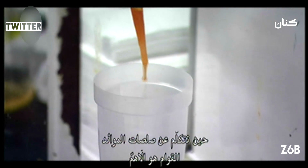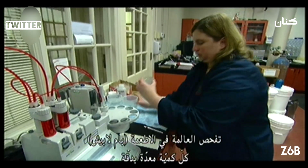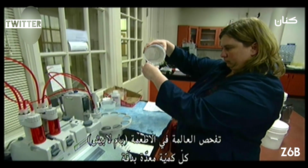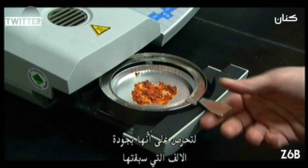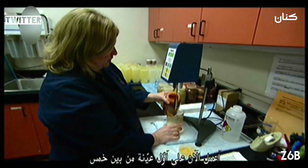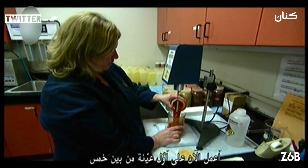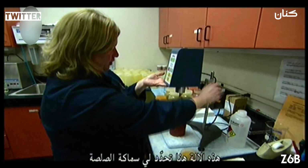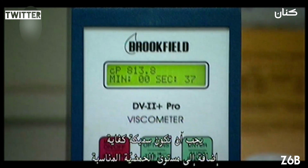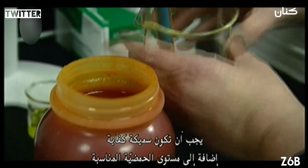When it comes to table sauces, consistency is everything. Food scientist Pamela Bish carefully checks each batch to make sure it's just as good as the 1,000 that came before. What I'm doing is the first sample of 5. This machine right here will tell me how thick the sauce is. It's got to be thick enough with just the right level of acidity.